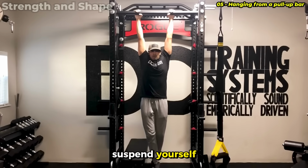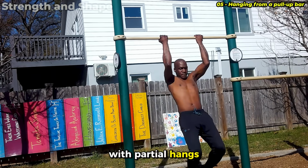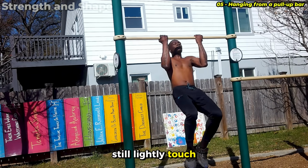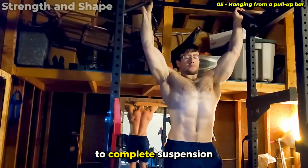If you can't suspend yourself completely at the beginning, don't worry. You can also start with partial hangs, where your feet still lightly touch the ground. As your strength increases, you'll naturally progress to complete suspension.